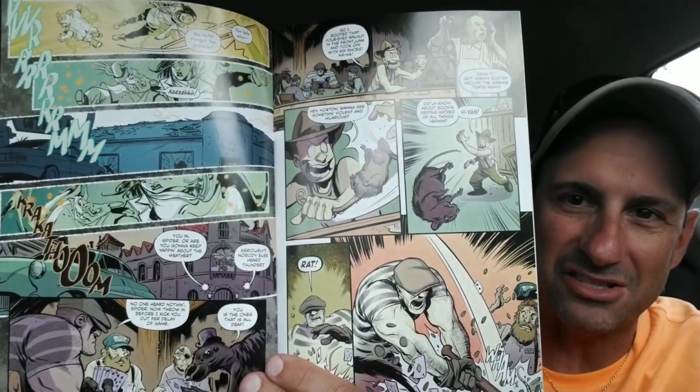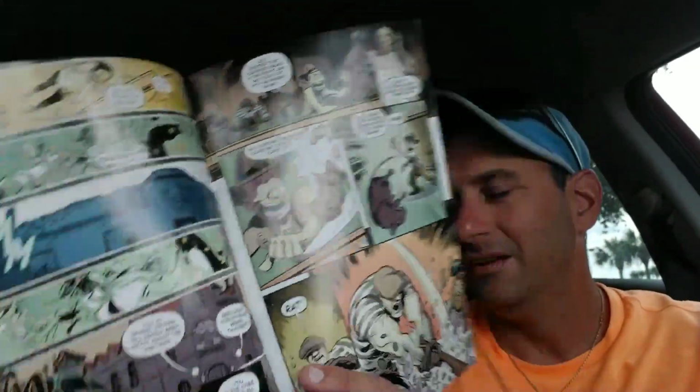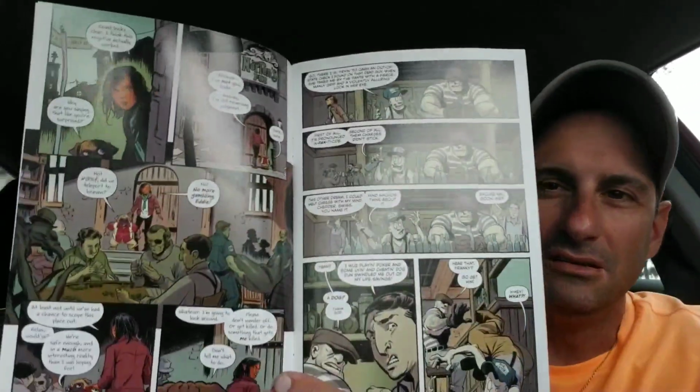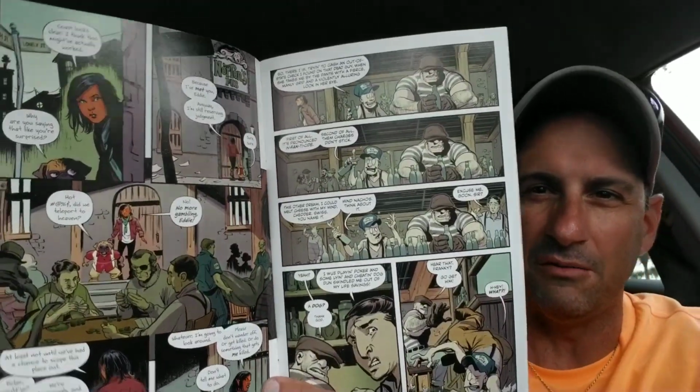You got the Goon smashing things with his wrench or whatever it is that he uses. I love the artwork though. It's very cartoony. The colors are bright and vibrant here, so that's really cool. If you're a Goon fan, we have that for Free Comic Book Day.